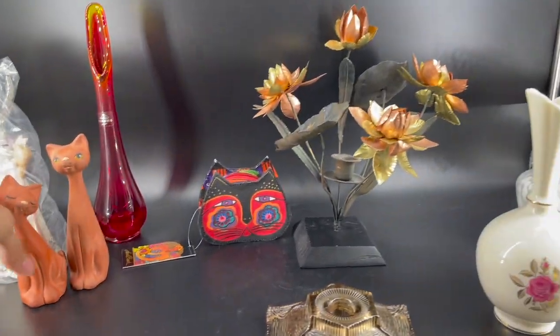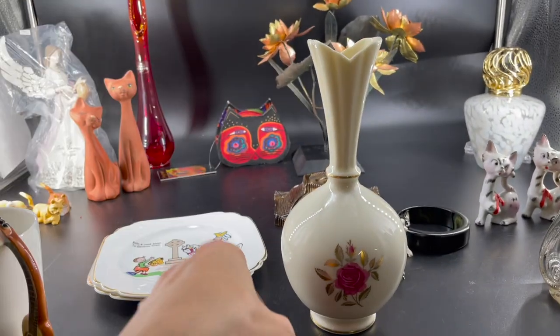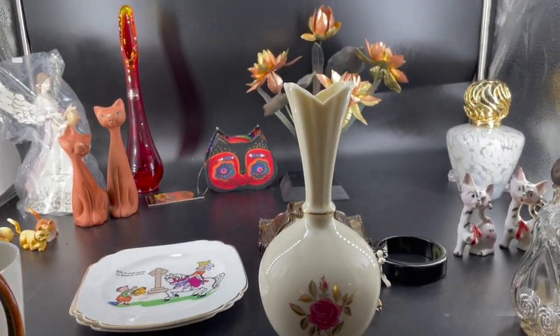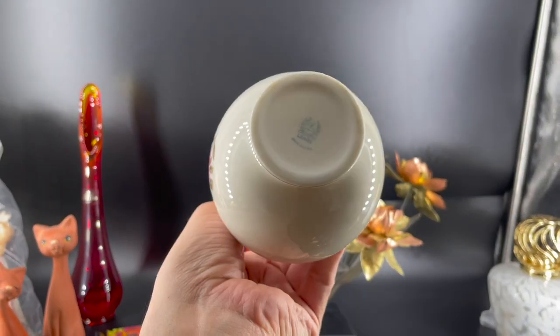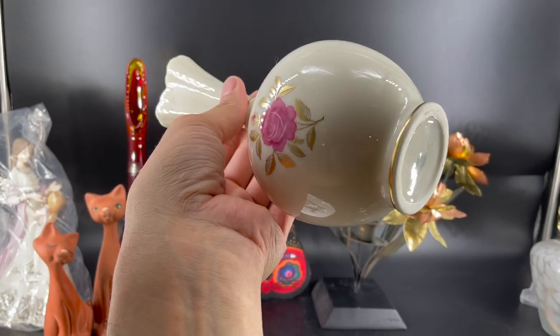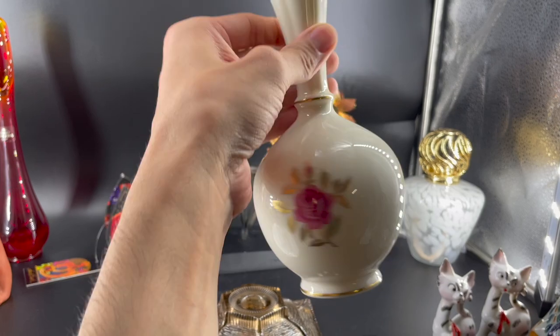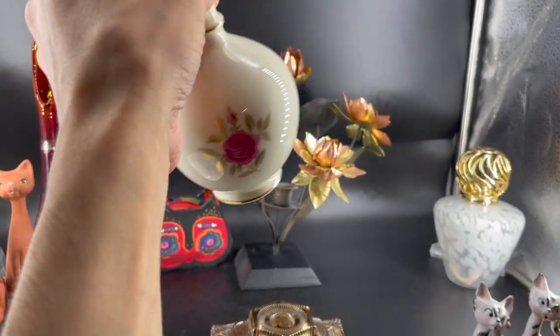Then this Lenox vase. This is probably something I could have left behind. A lot of people have it listed, and the sold comps are between $5 to $15. So I'm probably going to list this for $12. I'm going to try to go in between.